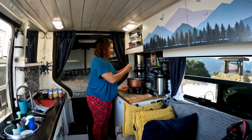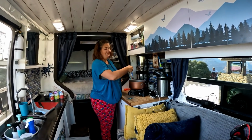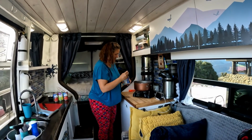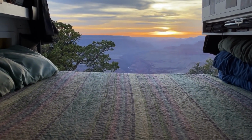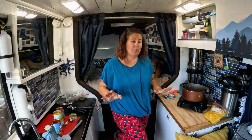This is pretty cool. One big advantage of having your house with you at all times is we're hanging out right now waiting for the sunset on the edge of the Grand Canyon while Carrie's making dinner. In fact, if we open these doors, which we'll do at sunset, we are looking directly at the Grand Canyon. Tonight's dinner is super easy.